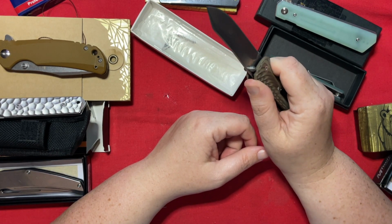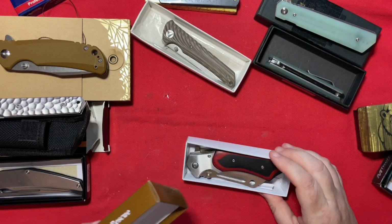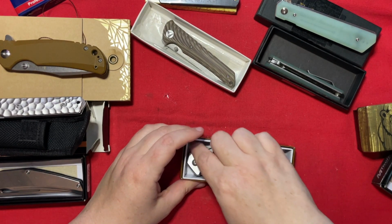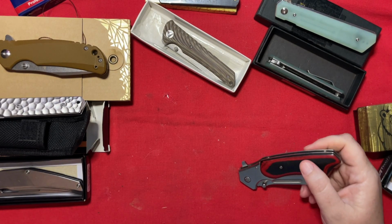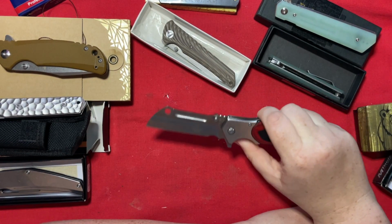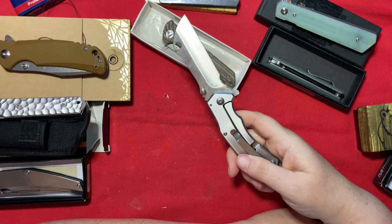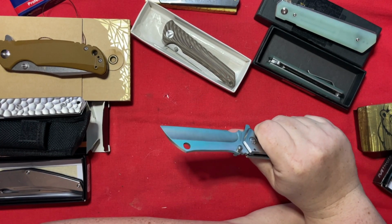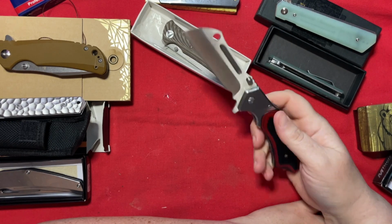We have Wild Turkey Handmade Collection. Ooh. Red and black. Huh. It's only on one side though. It's very, very industrial looking. If you were to hold it like that, the red and black on this side looks very industrial looking. Comfort wise, in my hand, it's pretty cozy actually.